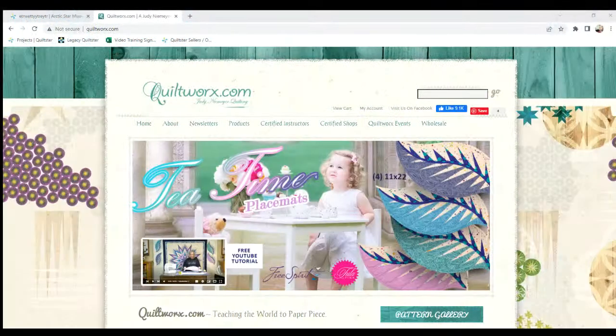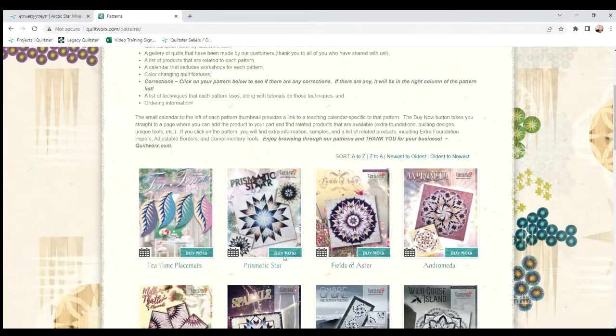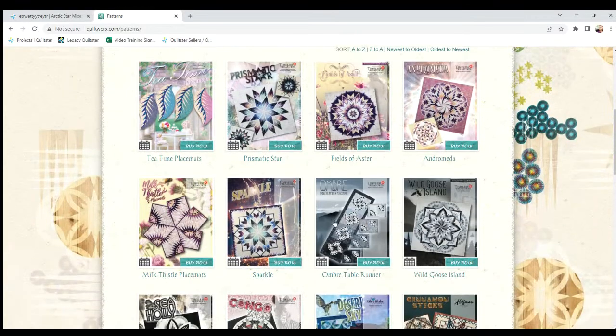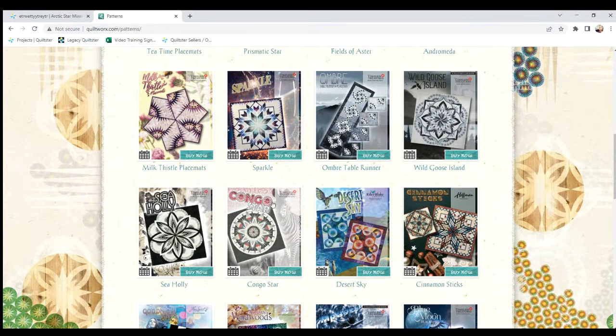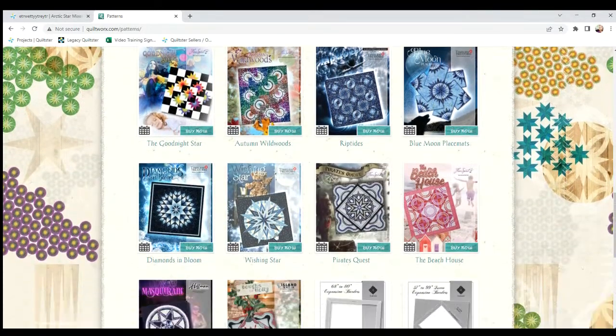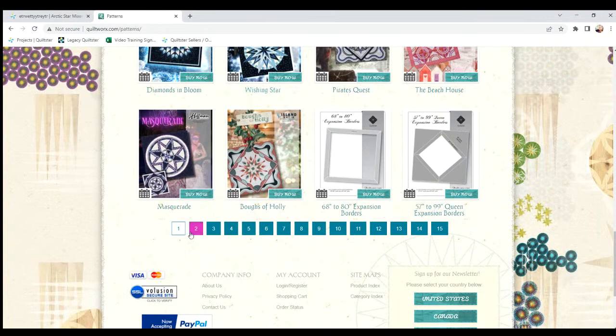Once you understand that strip piecing process, I mentioned that there's so many other quilts that Quiltworx has. I'm going to go back to the website one more time. That use it. So if I click on products and patterns, the same process that we're going to teach you just with a star that has three diamonds is also used in Prismatic Star, Andromeda, Sparkle. It's used as part of the elements in Wild Goose Island. Let's see what else. It's used in the Cinnamon Sticks pattern, the 10-inch square blocks. It's used in Congo Star. So anything that has a lone star in it from Quiltworx, Diamonds in Bloom is using the same techniques.